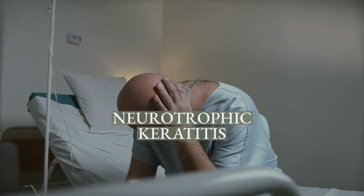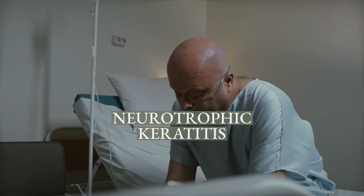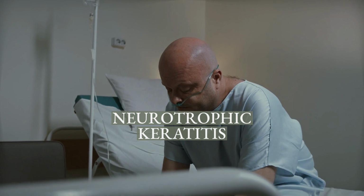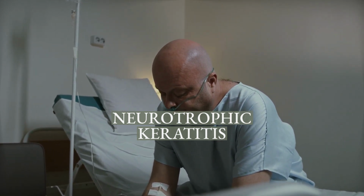This is because, in addition to the primary sensory role, the nerve also plays a role maintaining the integrity of the cornea by supplying it with trophic factors and regulating tissue metabolism.